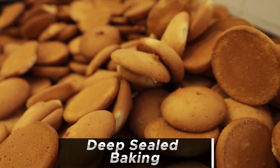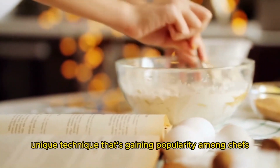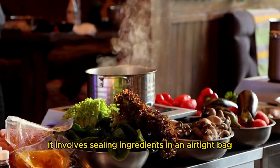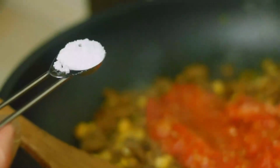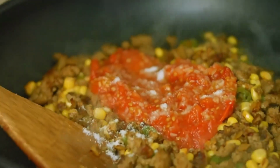Number 8. Deep-sealed baking. Deep-sealed baking is a unique technique that's gaining popularity among chefs. It involves sealing ingredients in an airtight bag and cooking them in a water bath at a precise temperature. This method, also known as sous vide, ensures even cooking and exceptional flavor retention.